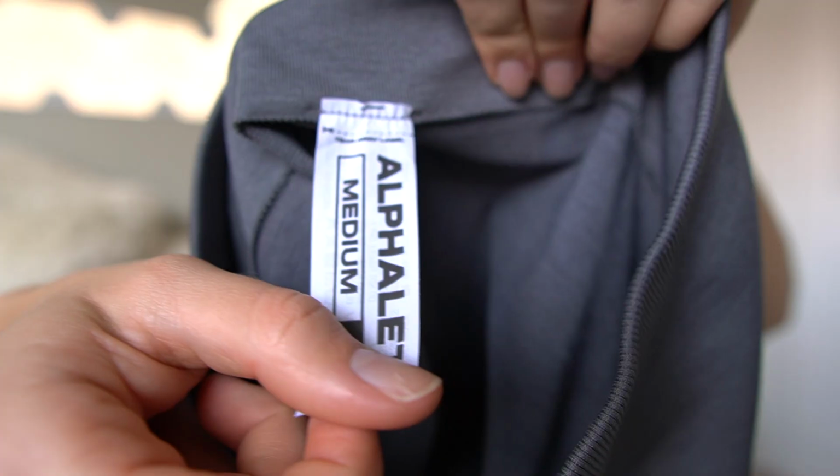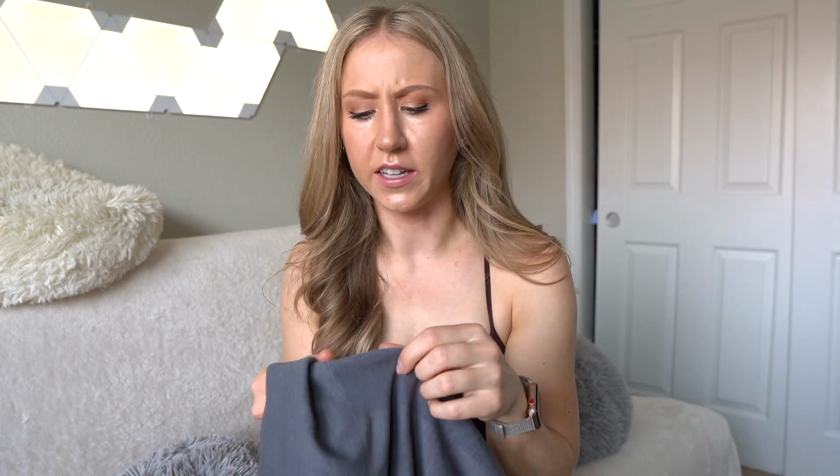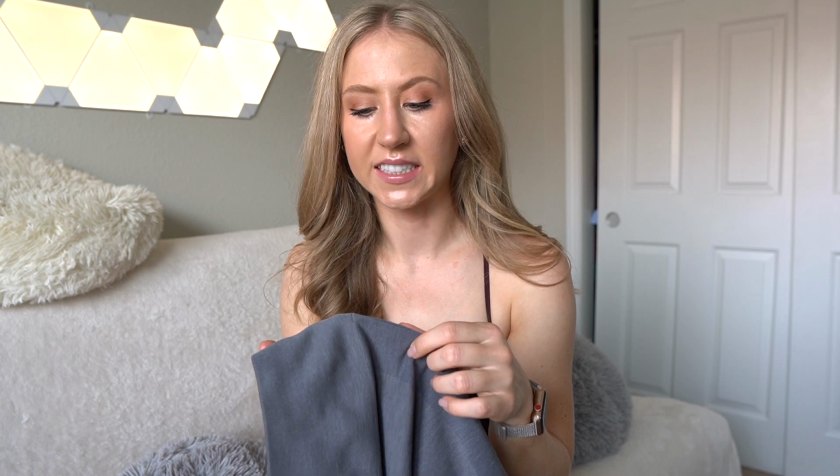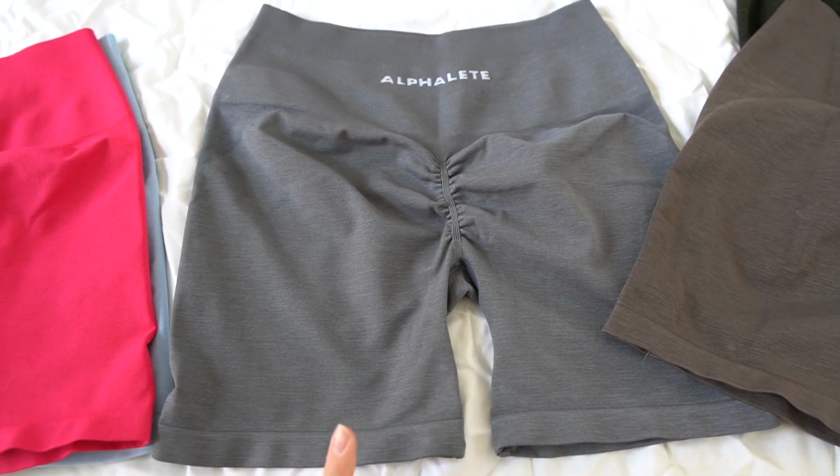A new addition of the shorts and the leggings is they now have tear away labels. So here's the label up close. You can tear it away. I will say I have torn it away, and I feel like cutting it is the better way to go. I just feel like this fabric is so delicate that it just kind of sounds like it's ripping. So you can tear it away. Personally, I wouldn't.